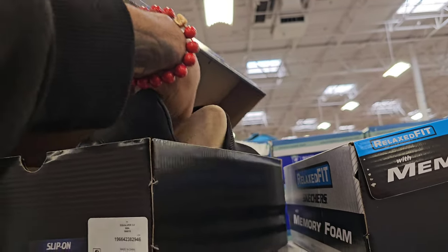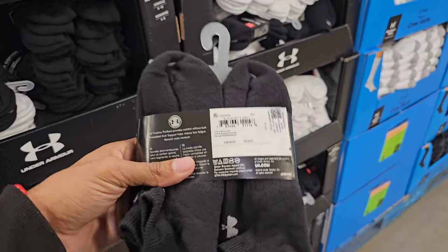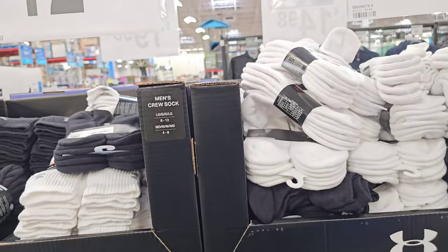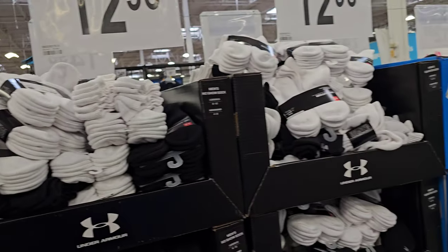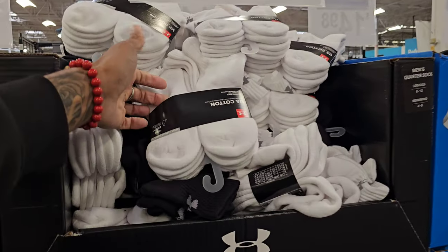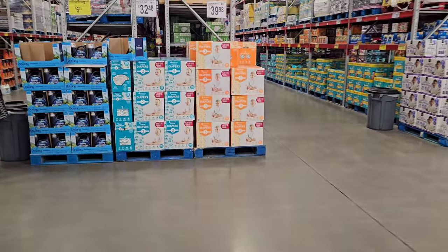Let's see. $34.98. Nice. Oh, are those Under Armour socks? Oh, that's nice. These are $12.98. How many you get? You get 6 pairs. Nice. And then Under Armour crew socks are $12.98 for 6. Men's quarters are $12.98 for how many? It doesn't show how many right there. I think you get 6. All right. I think me and Mom are getting moving throughout the store.